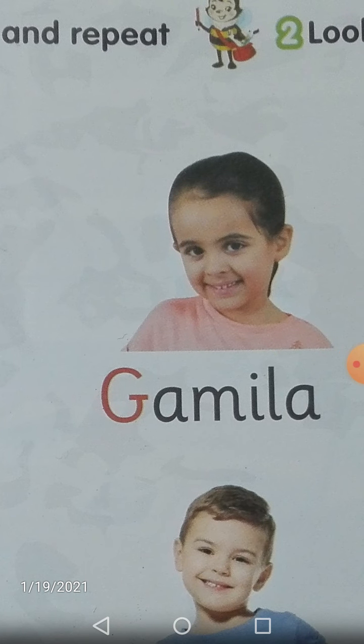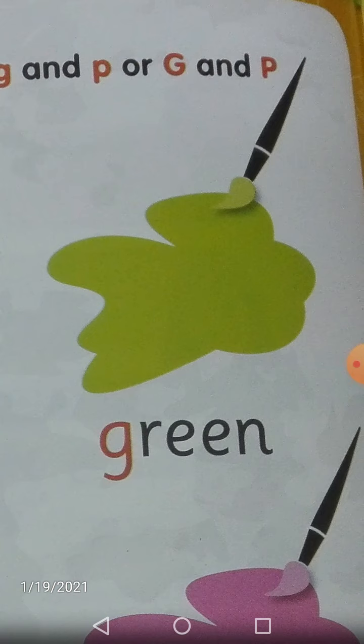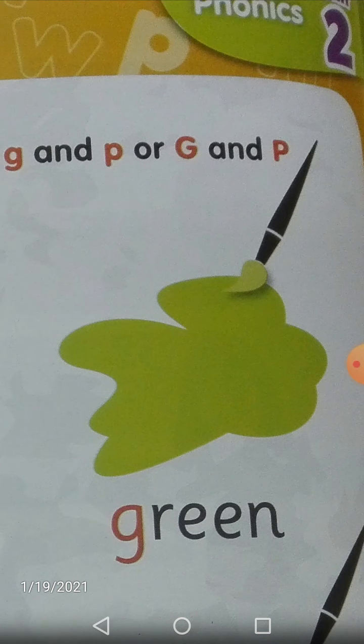This is girl. Her name is G, G, Gamila. Again, G, G, Gamila. Her name is Gamila. Hello, Gamila. Let's say hello, Gamila. Hello. Okay. The next picture is, what color is it? This is green. Excellent. G, G, green.